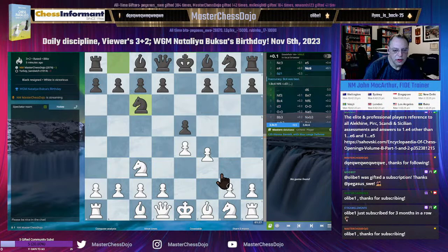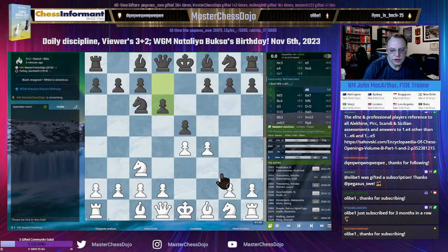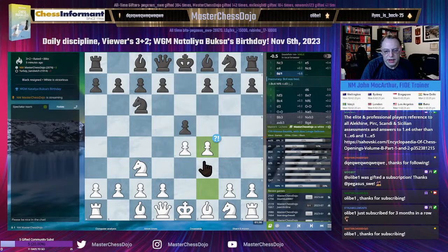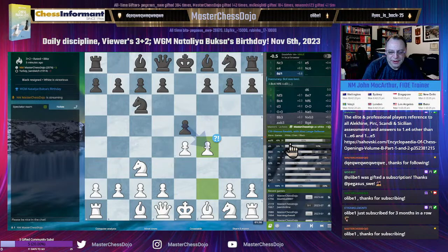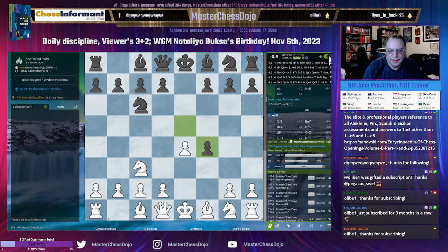Vienna game, Max Lang. They really don't like my f4 move, huh? They should probably just capture. E takes f4. What about my player database? I've been in this position 73 times as white. Can you imagine? And if they play e takes f4, I win 83% of the time for a dubious move, which is supposed to be best. I win 83% of the time.